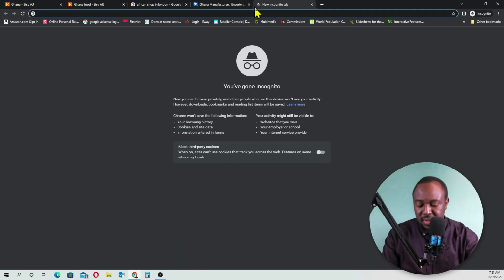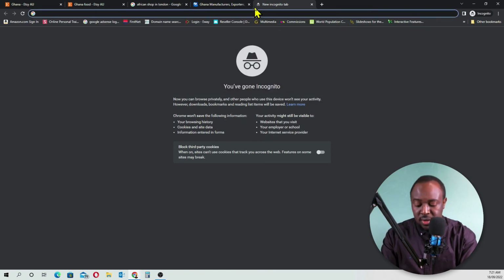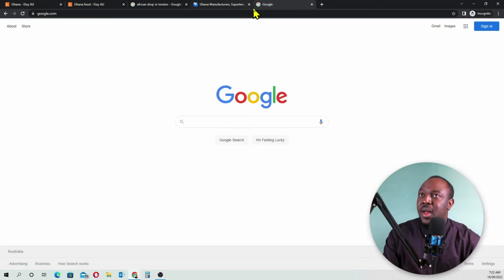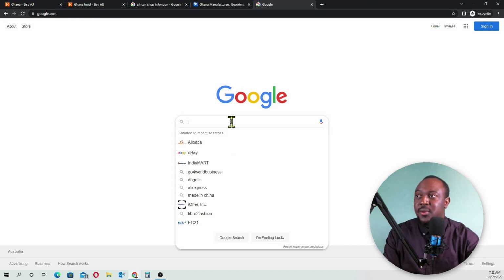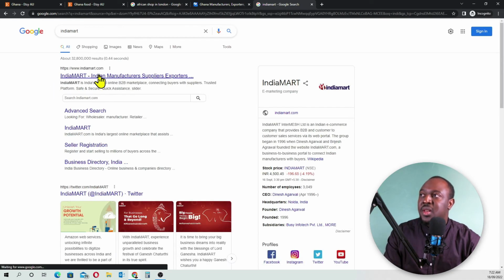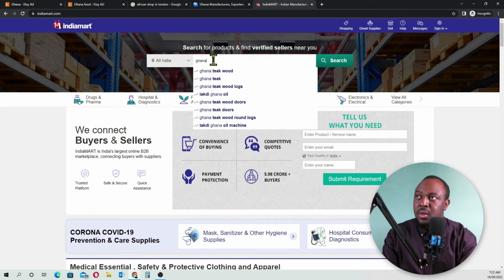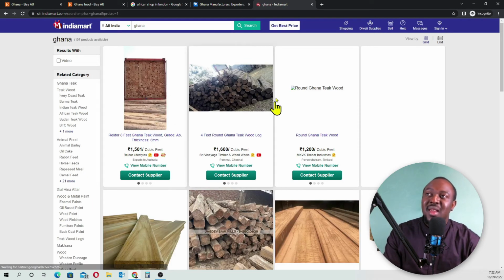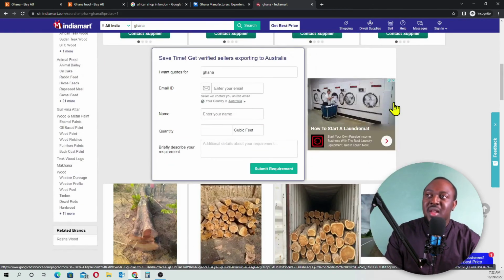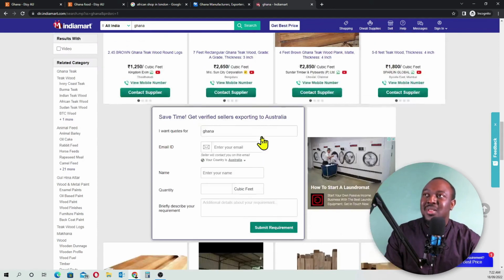There's another one, IndiaMART. IndiaMART is one of India's huge platforms. You'll be able to find Indian suppliers, and again, these suppliers are also buying from Ghanaians. So again, when I come to Ghana, you can see that they buy a lot of our timber. So Ghana Teak Wood. Again, you'll be able to contact these people, and if you want to export timber, you can sell to them.